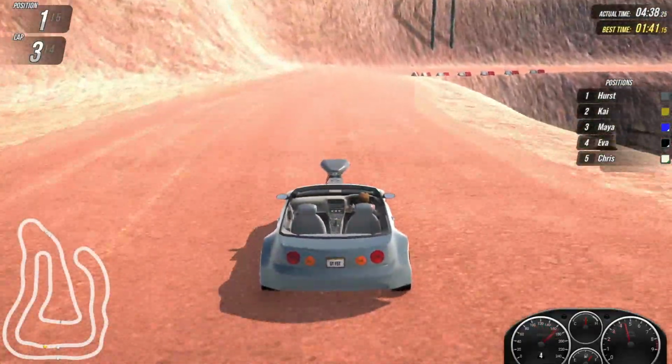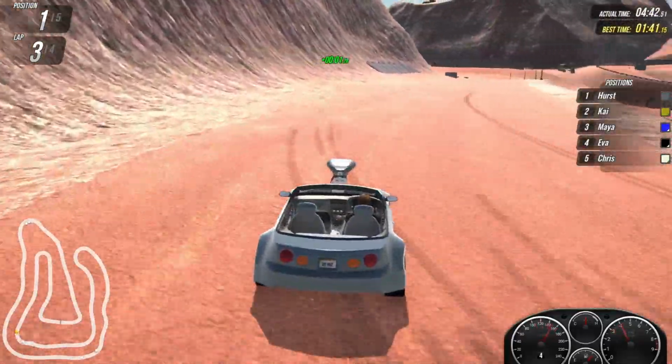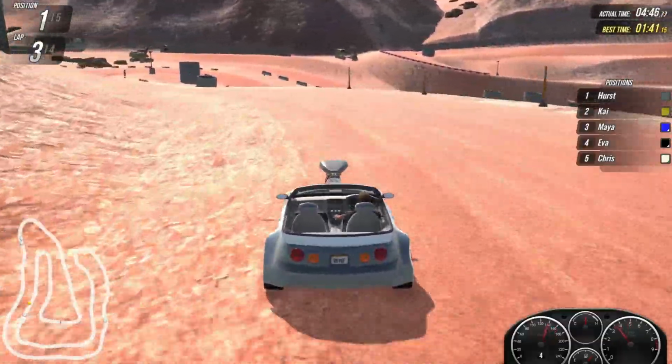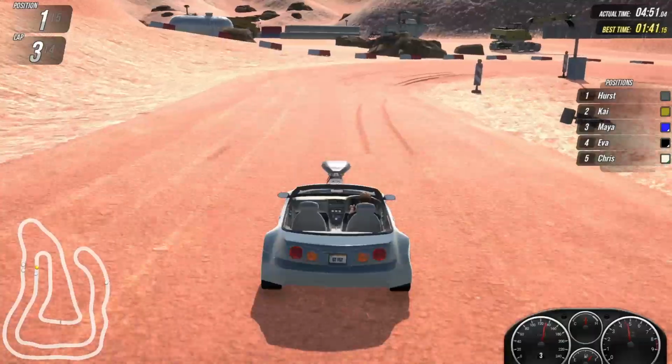Almost clipped those overts. All I'm trying to do is just win this race, so I've got to get out of that. Oh my goodness, yeah, it just throws me all over the place.